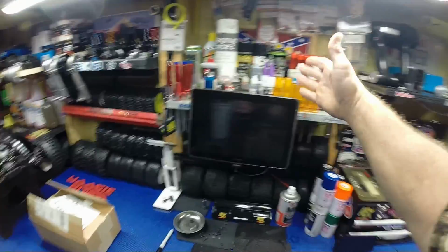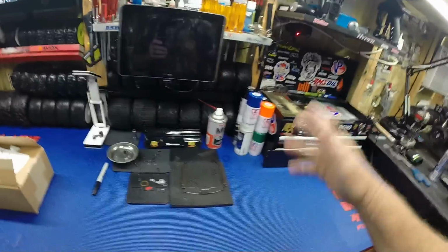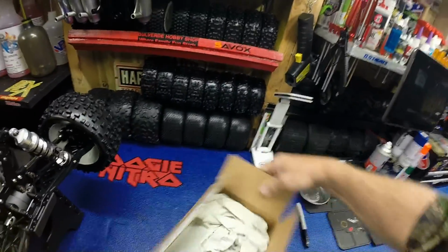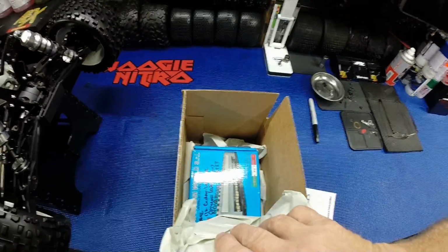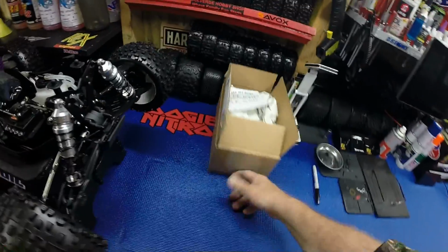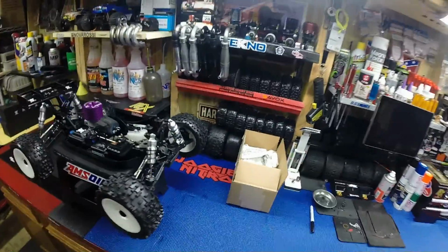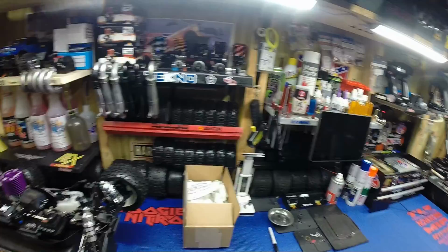I don't have a lot of tools, but I have what I need here. All my fluids, my paints. This is my Novorossi Rex Legend 28.8, which tomorrow is going in the mailbox to Rick at RB Mods. We're going to go ahead and get that modded. Shout out Muggy Maniac for giving me the heads up and leading me in the right direction on that engine. And you are a maniac, bro.